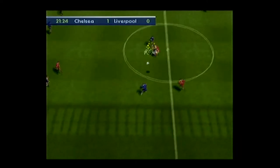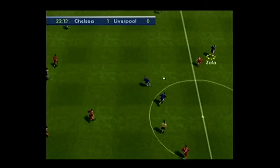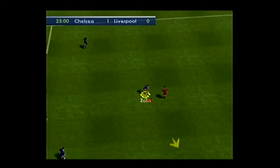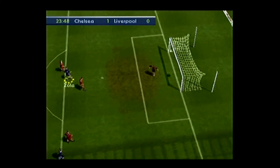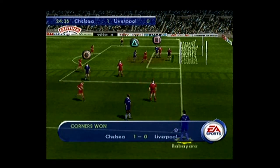Rips the ball away. Wise. Lost the ball. Just tipped away by the keeper. They couldn't beat him that time, but they might have another go from the corner.